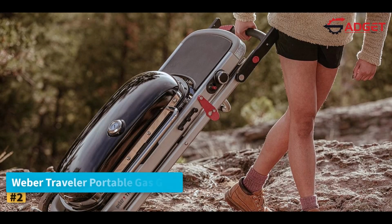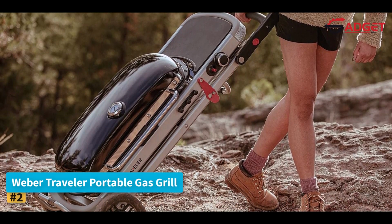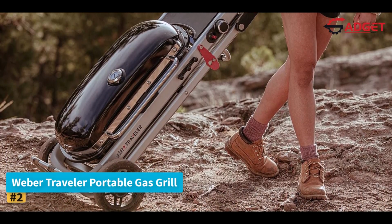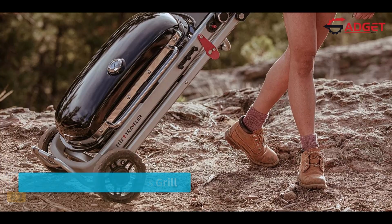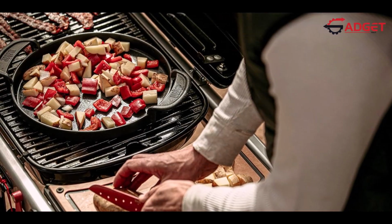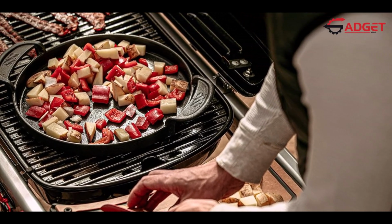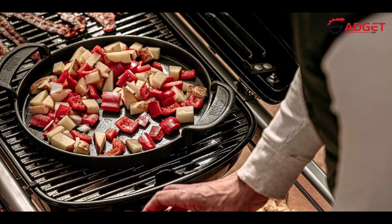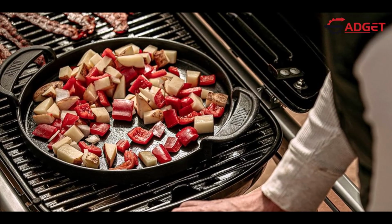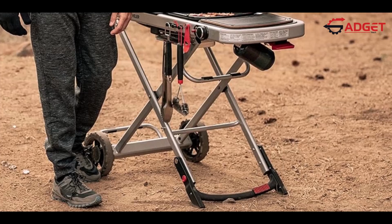Number 2. Weber Traveler Portable Gas Grill. The Weber Traveler Portable Gas Grill is the ultimate choice for grilling enthusiasts who crave convenience, portability, and efficiency without sacrificing cooking space. This thoughtfully designed grill simplifies outdoor cooking with a one-handed setup and collapse system, integrating the grill and cart into a single, easy-to-handle unit. Whether you're at a park, campsite, or tailgate, the Weber Traveler sets up in seconds and folds down compactly to take up minimal room in a garage, shed, or car trunk.